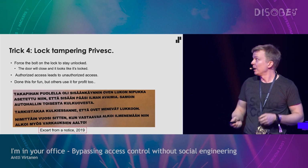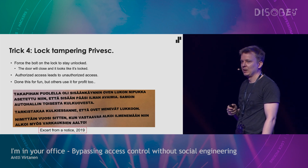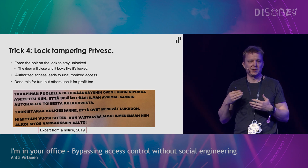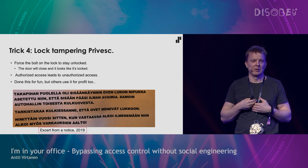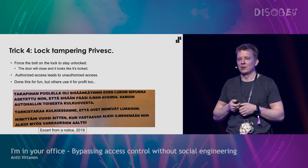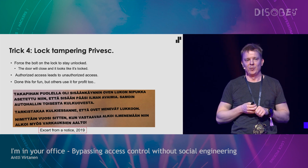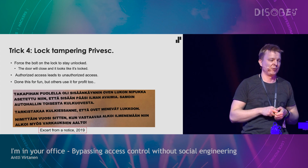That's the idea. And this notice is from a certain building. So apparently some people are still doing this today. And very surprising that a series of robberies has started after someone has made this unlock trick to the door.